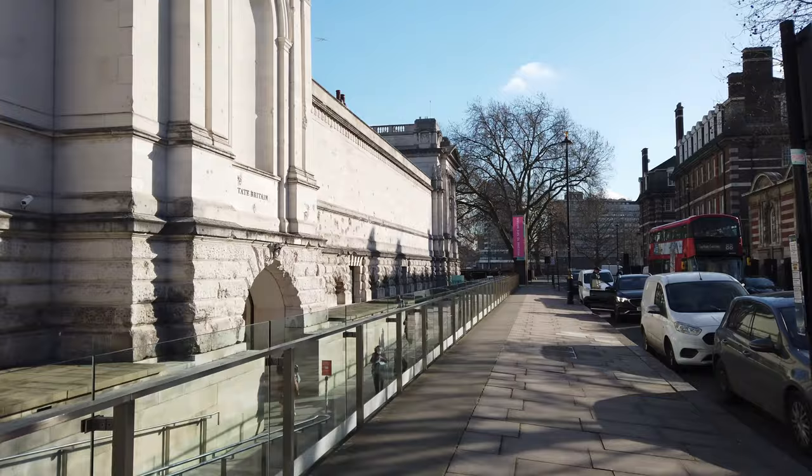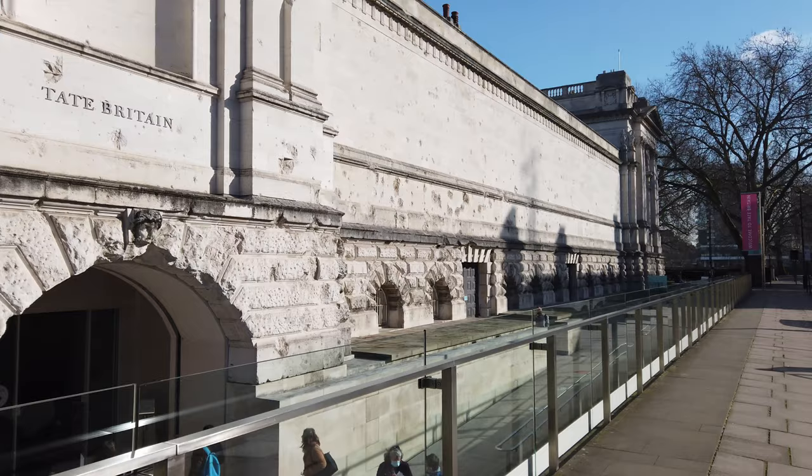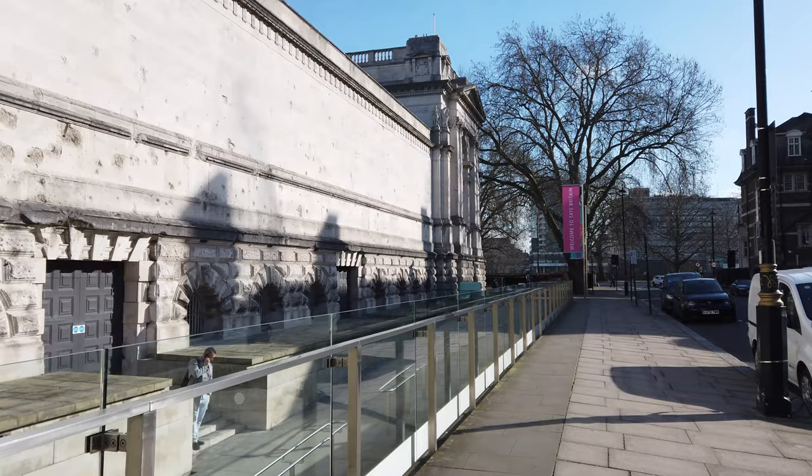And here we are at the Tate Britain. Looking good in a sort of pocked, stony sort of a way. Don't know if that's from bombing actually. I think that might have been maintained because they moved all the artwork out of here during the war. There was a fair bit of damage to the place.